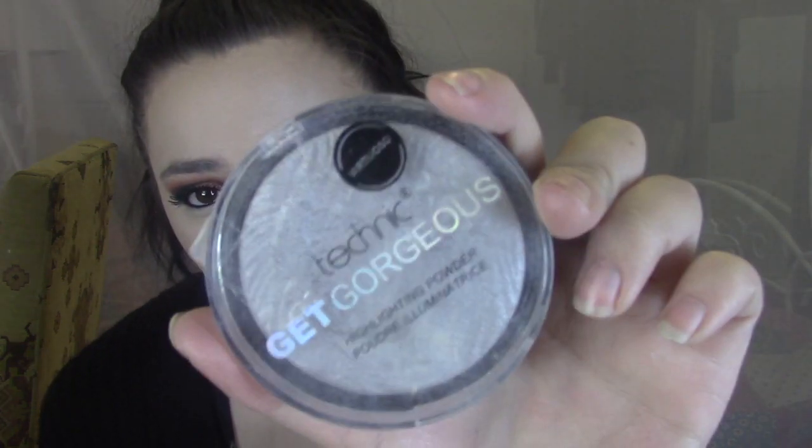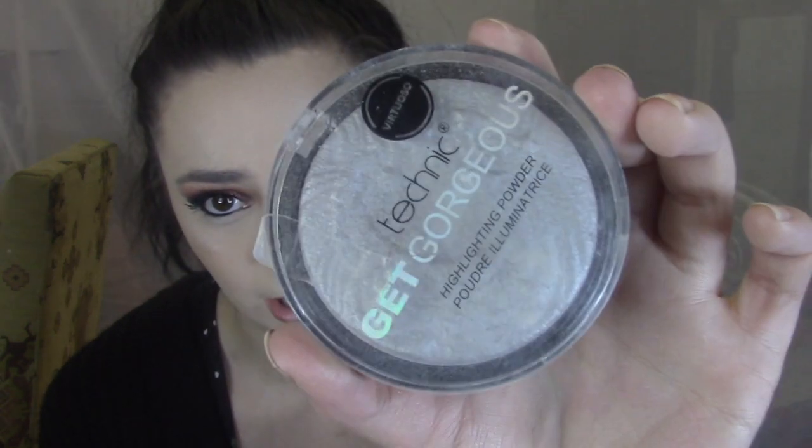Some highlighters I've recently tried that I really like: another Revolution product, the Highlighter Reloaded in Set the Tone. Also, these ones from Technic are amazing and so underrated. They're the Get Gorgeous highlighters. I've got bloody tons of shades of these. I've got Virtuoso, and Galaxy Girl is the other shade I've got. It's a silvery one, and then a more lilac-y one. These are bloody insane. They're so pigmented, and they're like £3.